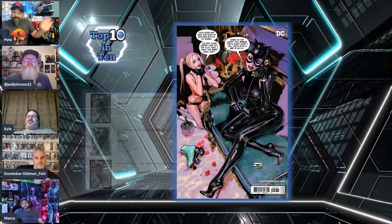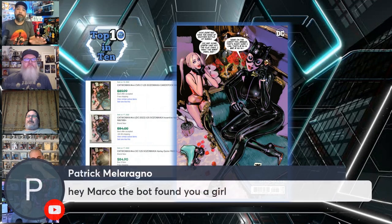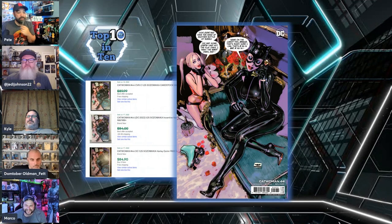So this was the last issue, the 1 in 25. Everybody was jumping on it. It's still doing 85 to 90 bucks. Like, it's still doing well. Maybe not as well as it was at first, but still doing well.